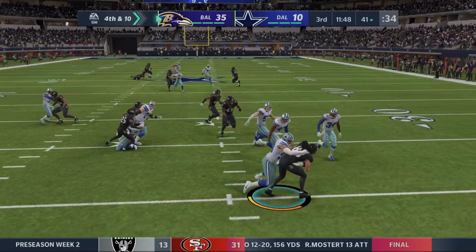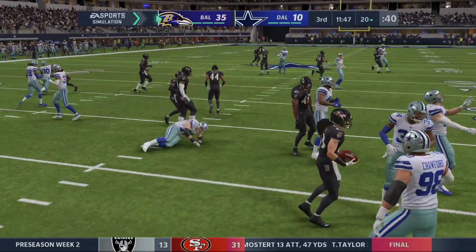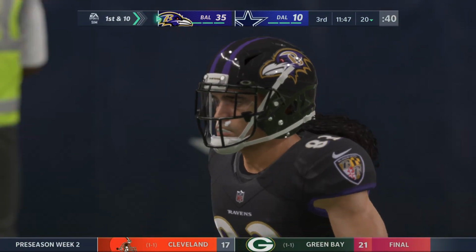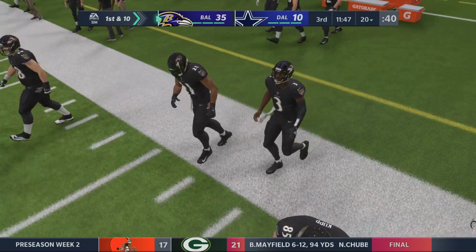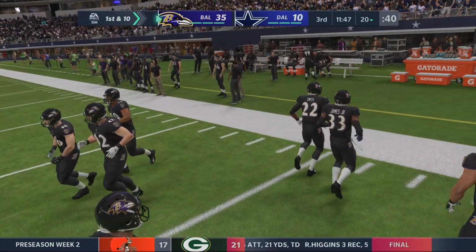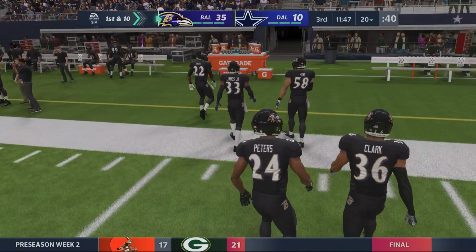This is taken at the 15. It'll be a 41-yard punt, give them 5 on the return. And possession will switch hands, 1st and 10. Baltimore about ready to go on offense. They're out in front. Last time they had to punt it away. We'll see if they can add to their lead now.